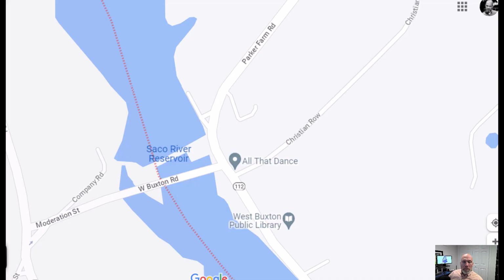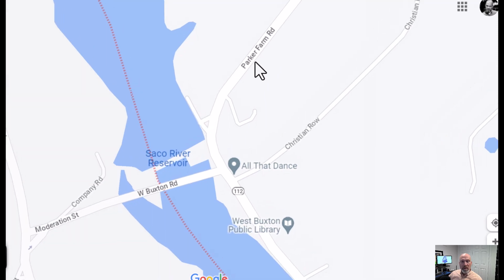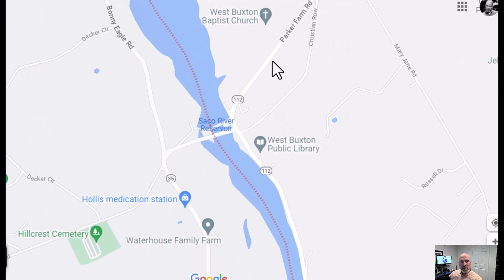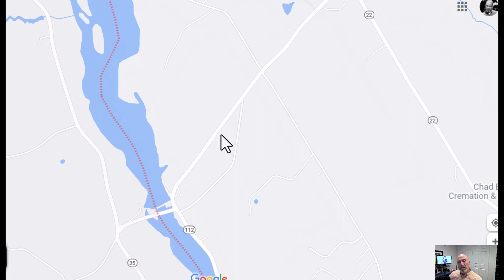All right. Okay guys, here we are back at the reservoir, and we're going to head down this Parker Hill farm in just a moment and give you a little bit of an idea of what the area looks like. And then I'm going to jump into Google Maps and share with you how far it is to a lot of the amenities that you're going to need access to if you decide to make Buxton your new home.